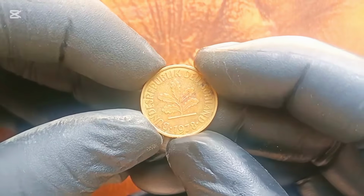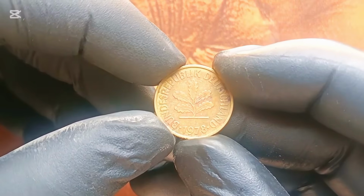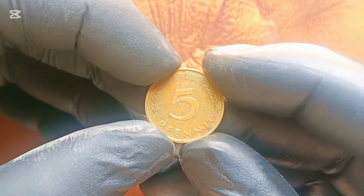Top 2. The 5 Pfennig coin of 1978 with the G mint mark from Germany stands as a quiet yet powerful symbol of rarity and history. Minted in Karlsruhe, the G mint mark designates its origin, but very few people knew this humble coin would later command worldwide attention.